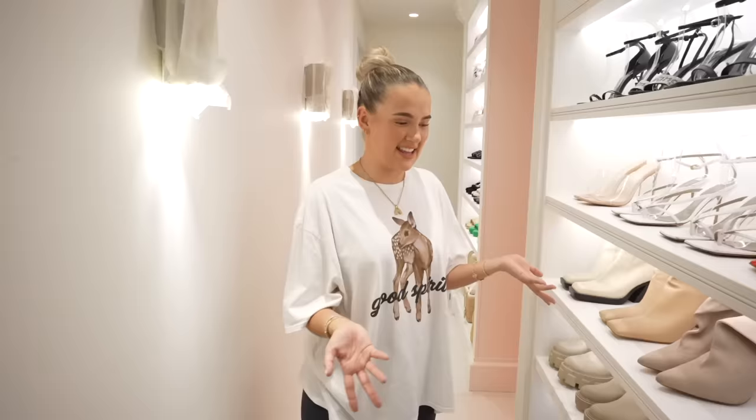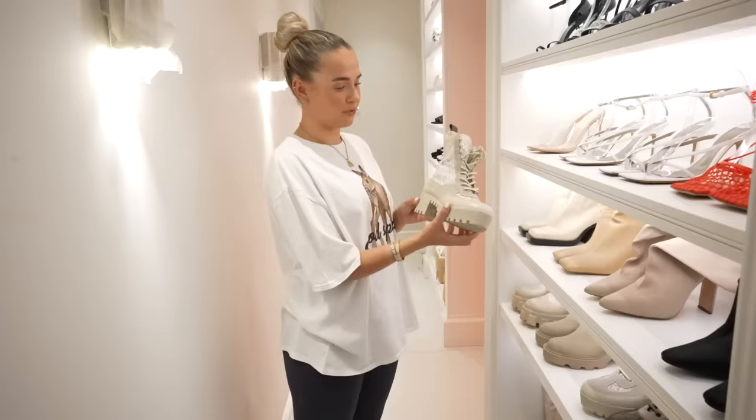And then we have boots here. These are some of my favourite boots. These are from Louis Vuitton. I think they were limited edition. I have the matching trainers to them as well, but I just absolutely love those boots so much.